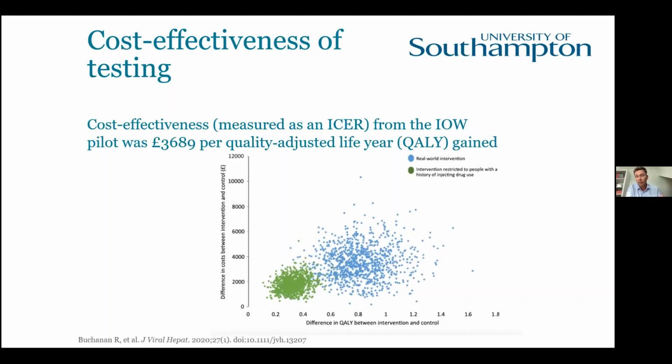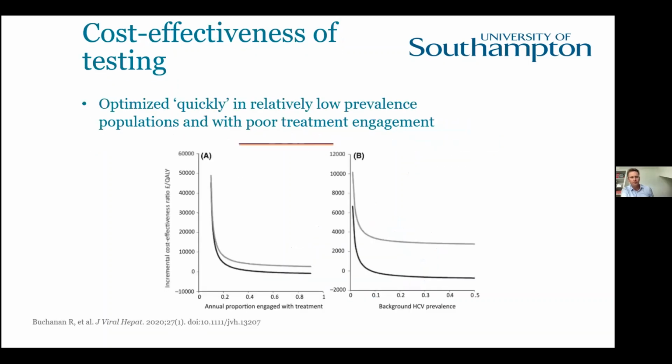That was for two reasons. One, people who were not defining themselves as people who inject drugs were more likely to get treated. But also, within this model was the increased death rate associated with active injecting drug use. Obviously, if somebody is going to die of another cause, then your hepatitis C treatment has not dramatically improved their quality of life because they've sadly since died, as was demonstrated by Ahmed in the last presentation. Okay, next slide, please, Hayden.